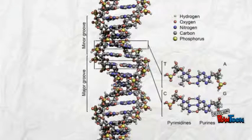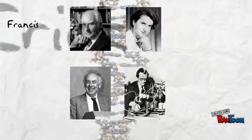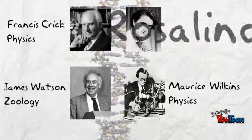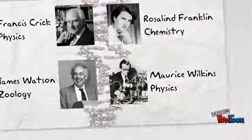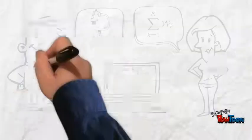In 1953, the double helical structure of DNA was discovered, which had a huge impact on the understanding of inheritance and genetic diseases. A major factor of this success was the fusion of knowledge from totally different backgrounds. Francis Crick and Maurice Wilkins came from physics, whereas James Watson was a zoologist and Rosalind Franklin a chemist. This great example can be an inspiration for scientists to learn from each other and to achieve more together.